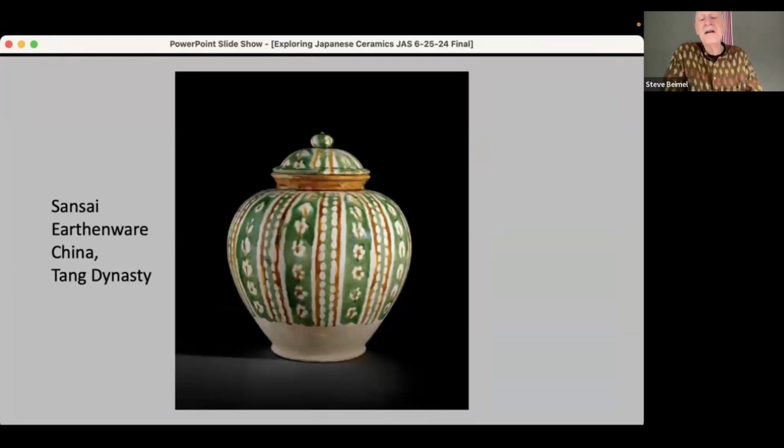Moving forward to the Great Tang Dynasty in China in mostly the 600s and 700s. Somehow in my education growing up in the West, no one ever, in history class, they never spoke about one of the greatest civilizations in the history of the world, which is the Tang Dynasty and the capital Chang'an. They were producing amazing things. It was one of the most cosmopolitan cultures in the world. And lo and behold, I never heard about it till I came to Japan. And this is the kind of three-color ware that was popular during that period.